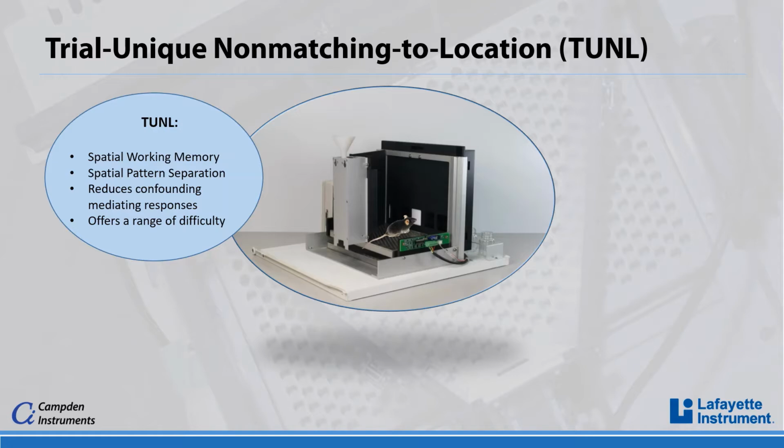This presentation will take you through the trial unique non-matching to location, or TUNL, task for either the rat or mouse touchscreen chambers. The task allows assessment of both spatial working memory and spatial pattern separation. Also, compared with many other non-matching to location tasks, it reduces confounding mediating responses, such as the rodent placing their tail to the correct side, and also offers a range of difficulties.